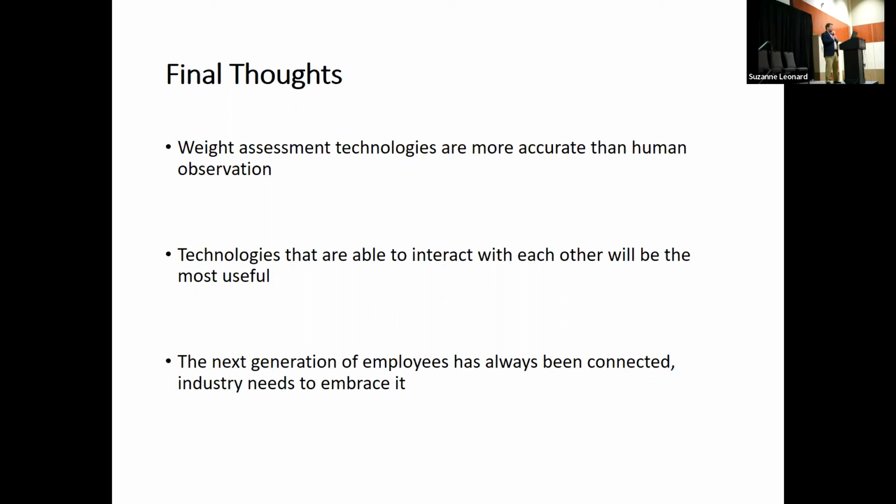And so I think that's an obstacle that all of those groups have to start working together to help benefit us all. And I know this has been said a couple times too, that the next generation of workers in the swine industry and our employees have always been connected to the internet. They've always had digital technologies in their hands. And so our industry needs to embrace it if we're going to keep moving forward.